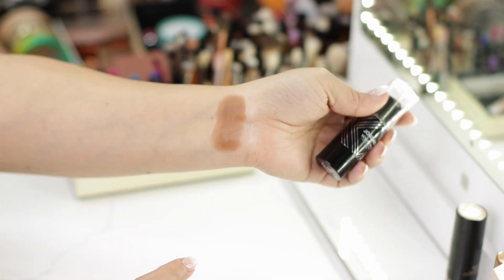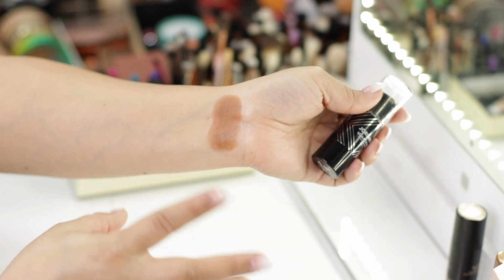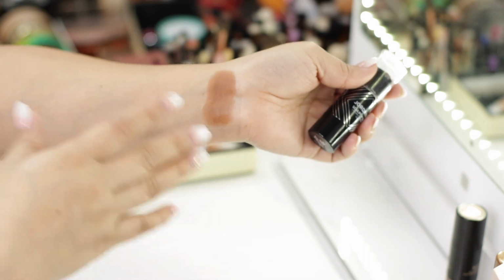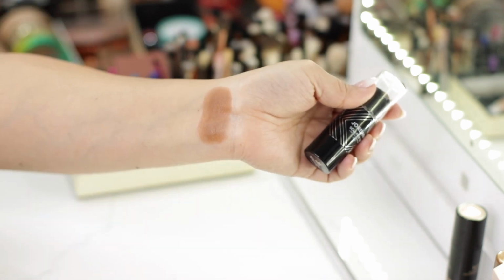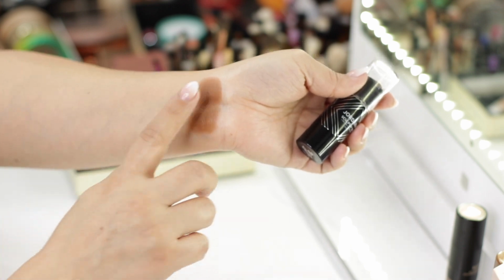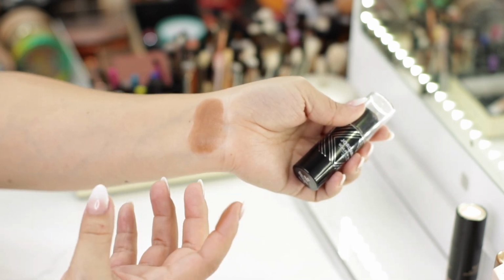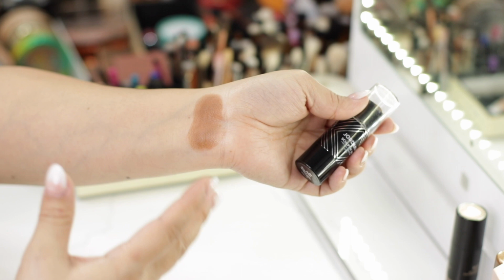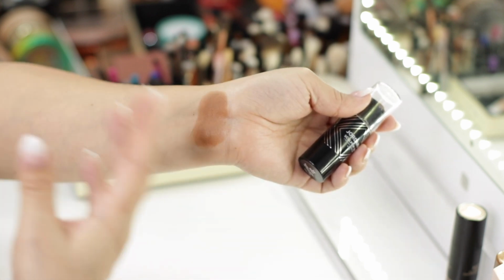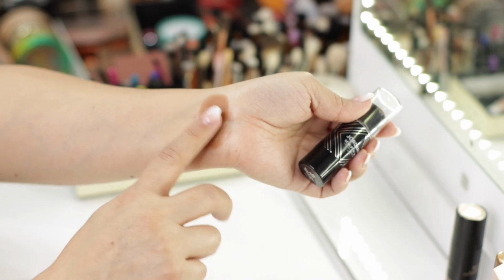As you guys can see, the color is definitely similar to the Fenty and the Pixi. I think this one will fall right in between. It's not as matte as the Fenty, but it's also not as dewy as the Pixi. It has just the right amount of creaminess where you can blend it very easily. You don't have to wait for it to warm up. You can just apply it and it glides right on. It goes on so smoothly.